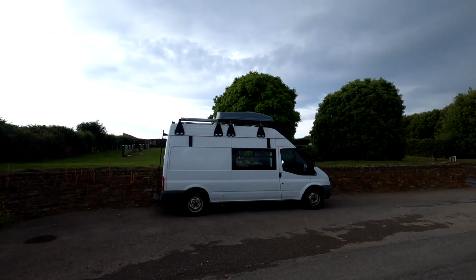And we've just found a park up for the evening, and it's opposite a cemetery, so we're hoping no ghosts pop up in the night time and come and get us. But it looks really nice. It's really quiet here. It's a nice big lay-by that we're parked in, so we're going to put some dinner on soon and tuck in for the night.